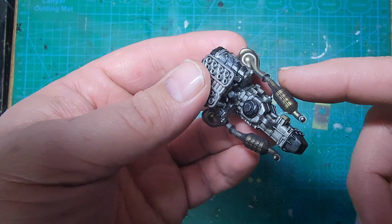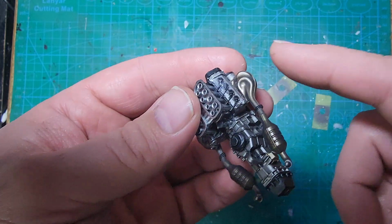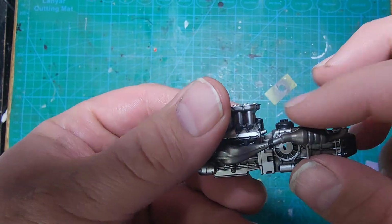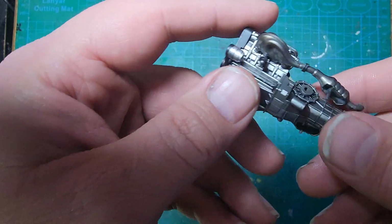And then I just went after it with some Alclad Hot Metal Sepia and some Mr. Color Clear Brown to kind of get this kind of heat-stained metal look to it. Yeah, that looks really good.